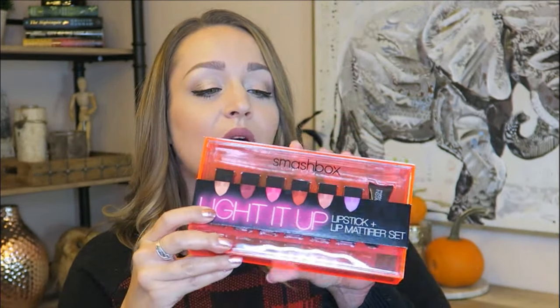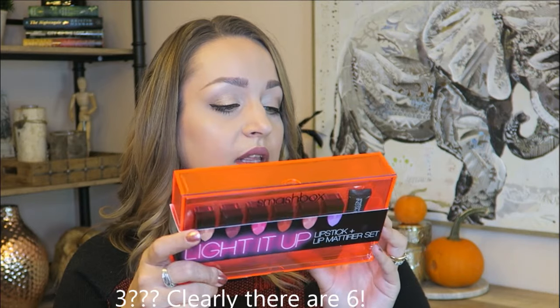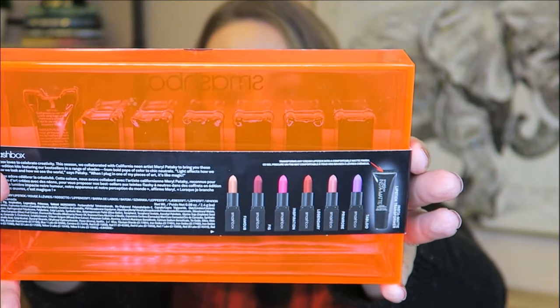My next suggestion is this from Smashbox. This is one of their holiday gift sets. It's called Light It Up, the lipstick and lip mattifier set. I do believe this is exclusive to Sephora. It comes in this really nice plastic, this neon orangey pink. It's so cute. So the box is obviously reusable. I love the box. So what you get in here is 3 of the, what do they call these again? Be Legendary lipsticks. This is the shade range you can see on the back, just to give you an idea.